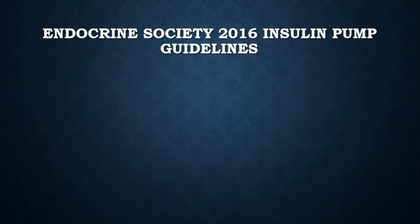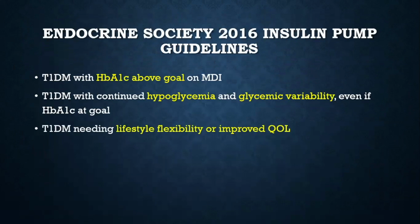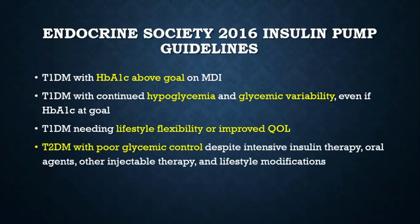In 2016, the Endocrine Society put forward some guidelines regarding insulin pump therapy, sort of similar. Those who have type 1 diabetes who aren't at goal in terms of their A1C targets, who are on multiple daily injections, and those, again, with hypoglycemia or extreme glycemic variability, even if their A1C is at target. And also, again, those who wanted more lifestyle flexibility or felt that pump therapy might improve their quality of life. Those with type 2 diabetes who have poor glycemic control, again, might be candidates. And this would be despite intensive insulin therapy, oral agents, and other injectable therapies, as well as lifestyle modifications.